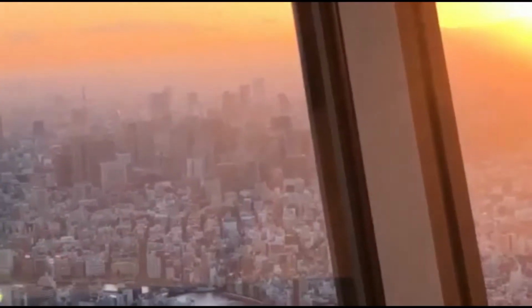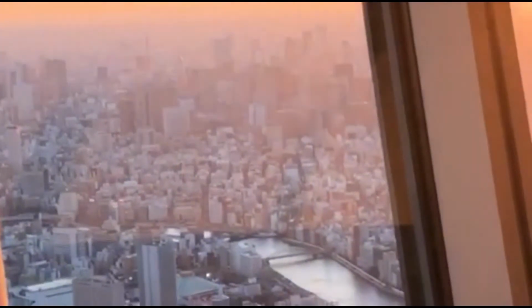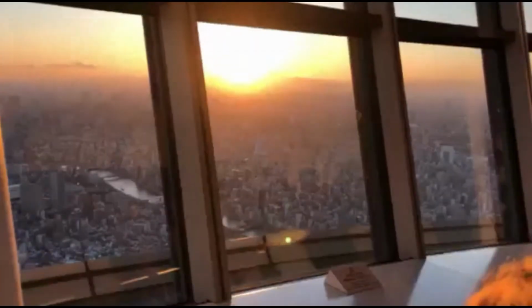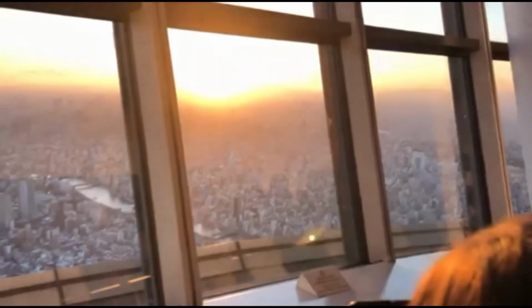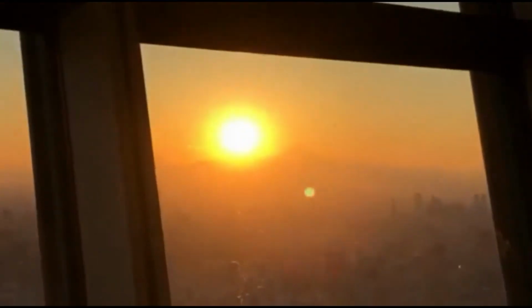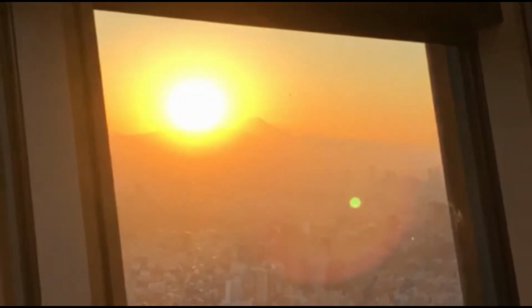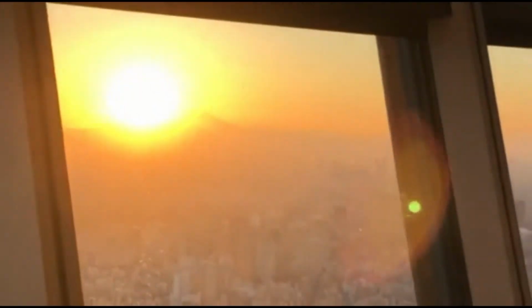The actual tower itself goes higher than that, but this is the highest point we can get to. The sun is starting to set, so we're gonna try to get some video of us with the setting sun. I'm gonna try to blow it up a little bit. But right there, that mountain you're seeing, just to the right of the setting sun, is in fact Mount Fuji.